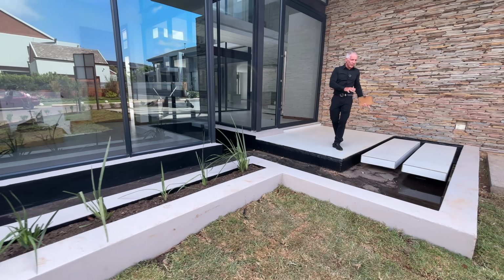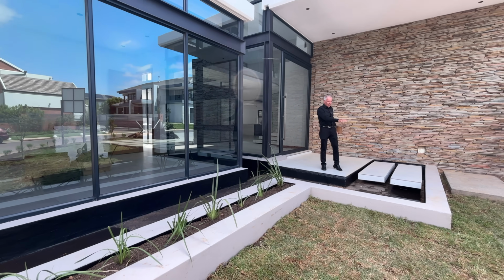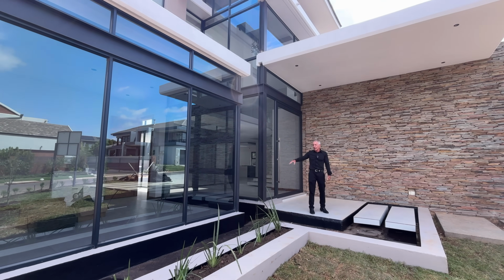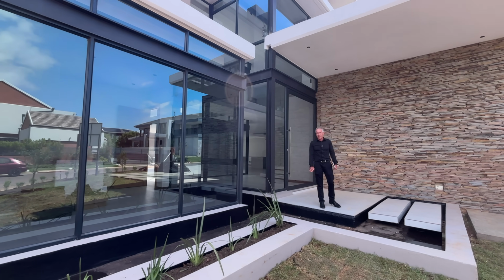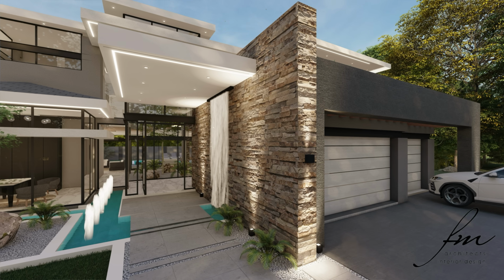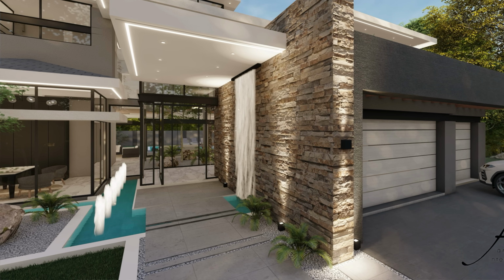Something which we are also looking at doing in here is there'll be some water bells, or foam jets, that we'll put in here just to emphasize this. We can show you in some pictures what exactly we anticipate doing here.